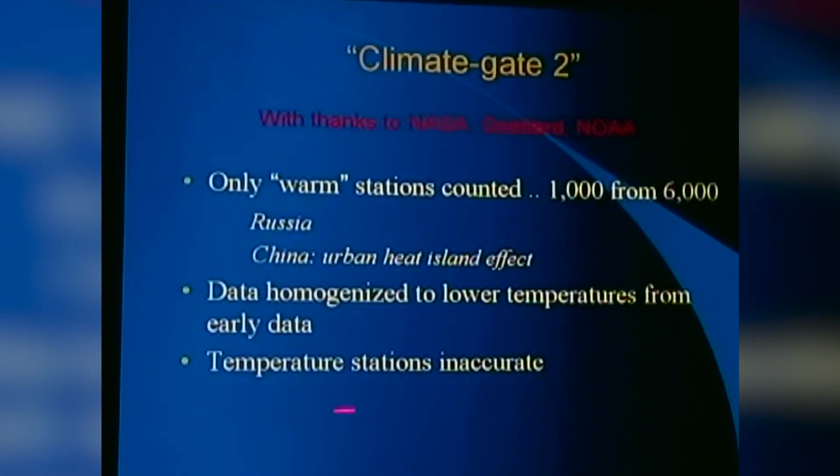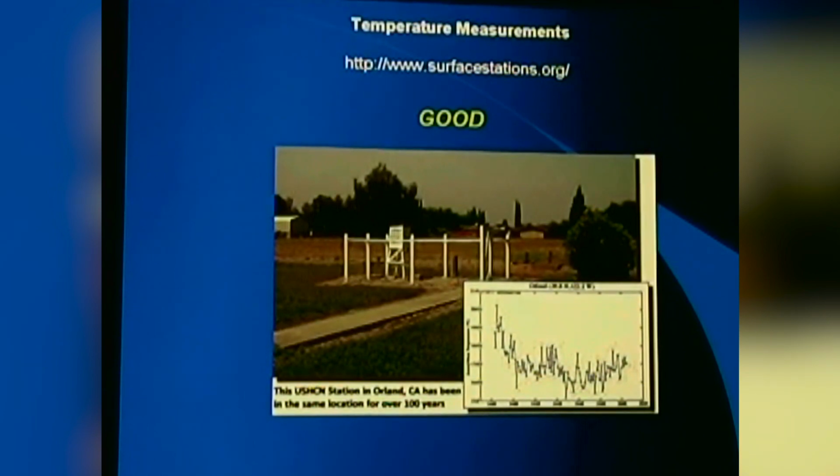Final thing here, the temperature stations are inaccurate. This is a NOAA temperature station in Orland, California. Really nice field out here. There's nothing around civilization to disturb it. The guy started this as a science project for his daughter, sending her a GPS. You get all these coordinates and send her around California and Oregon to look at these stations.